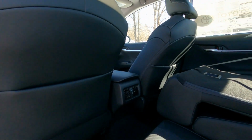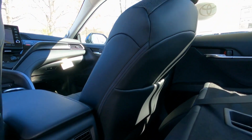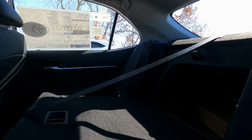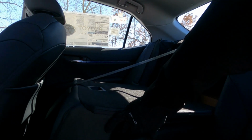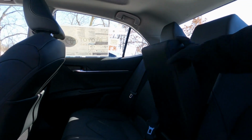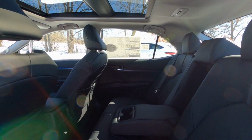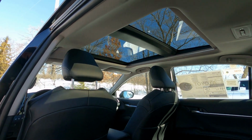Pockets on the backs of both seats. Rear vents down here, but no USB ports. Pockets here. Folding rear seat, I've got 60% folded down right there. Go ahead and bring that up. We've got a folding armrest with cup holders. Room for 3 adults back there. So look at our panoramic moonroof from the back seat.